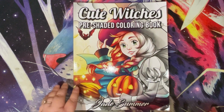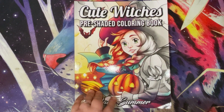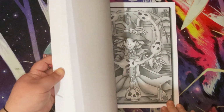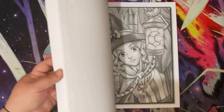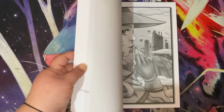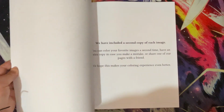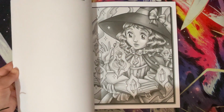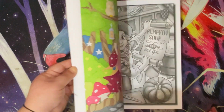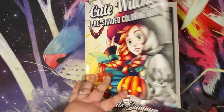We have Cute Witches Pre-Shaded, it's called now, not grayscale, by Jade Summer. And this is my first Jade Summer grayscale book. I picked this up whilst I was at my mum's with a small set of Ohuhu markers, which I will show you the swatch cards for in a second, because I was missing colouring with markers. So this was on Amazon for $4.99. So I picked it up and coloured a couple of buddy colours in here, which you will have seen in my completed pages.